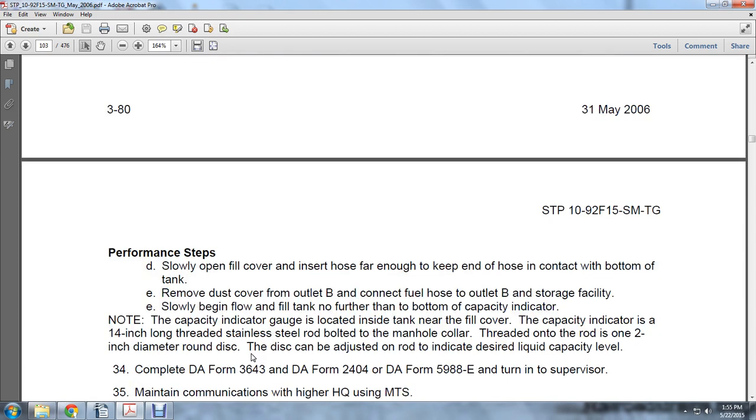Slowly open the fill cover, then insert the hose far enough to keep the hose in contact with the bottom of the tank. Remove the dust cover from the outlet B. Connect the fuel hoses to the outlet B, the storage facility. Slowly begin the fuel flow. Fill the tank no further than the bottom of the capacity indicator. The capacity indicator is located inside the tank near the fill cover.